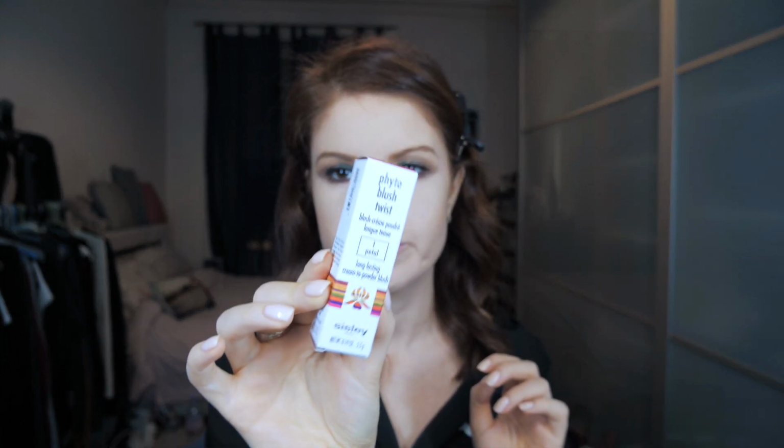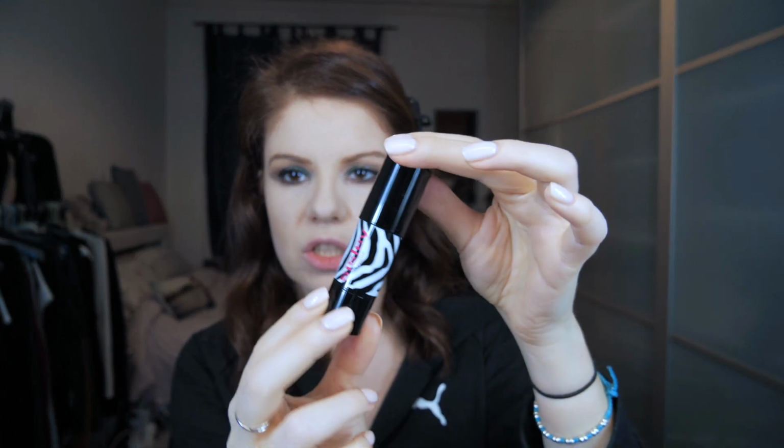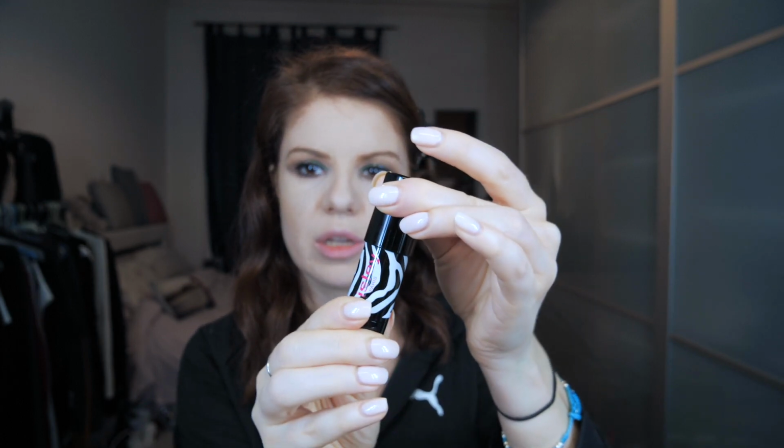Blush, I want to try this one by Sisley. This is a stick blush. It's long-lasting cream to powder blush. I'm in the shade 1. It's a petal. It's a really soft shade. I really like it. I tried it in the store and I was in love. Here it is. Look at the packaging, guys. Boom, like really. It comes like that.